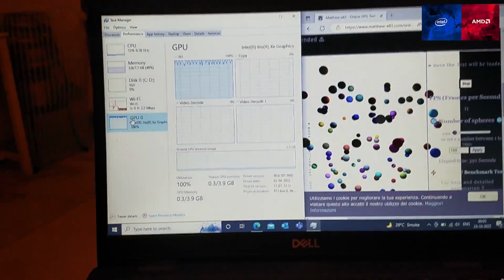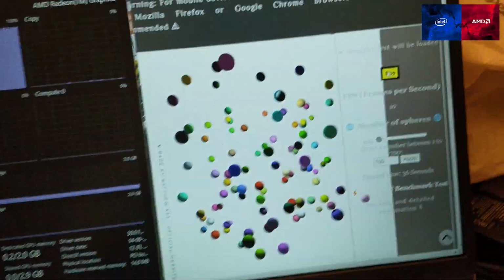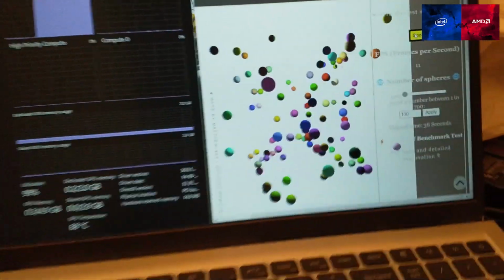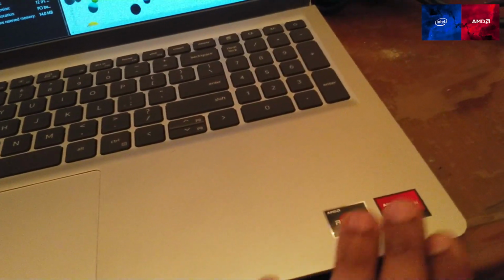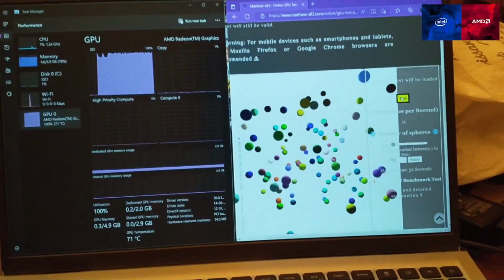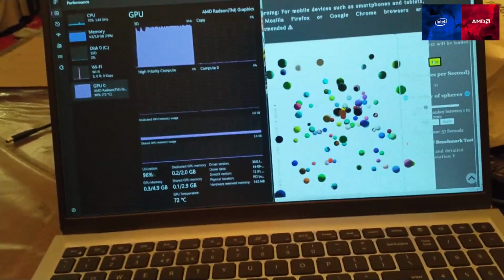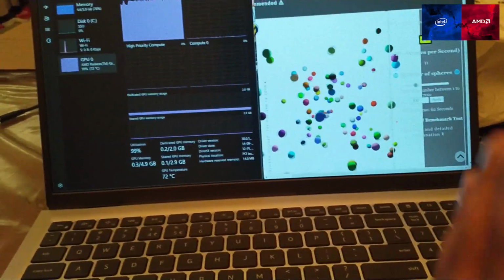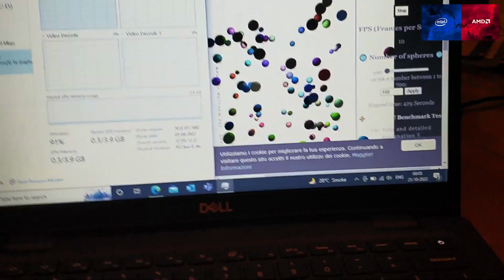Now we're going to look at the AMD system. This is the AMD system, same test, 100 spheres, getting a frame rate of about 10 to 11 FPS, which is very similar to what I was getting on the Intel. GPU is AMD Radeon with AMD Ryzen 5. So you can see the FPS, how similar they are. And I'm going to dive deeper into when these CPUs were released, but you can see how it's going. And this is a stable 11, sometimes dipping into 10. This is also a stable 11, sometimes dipping into 10.